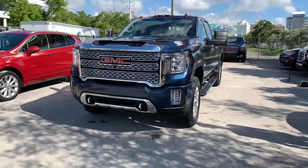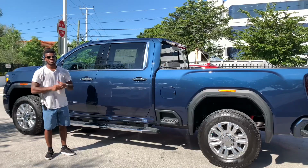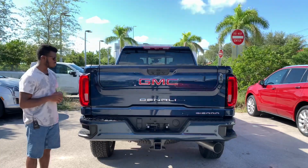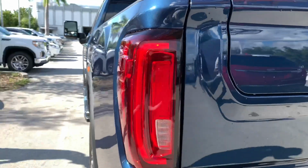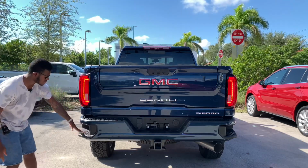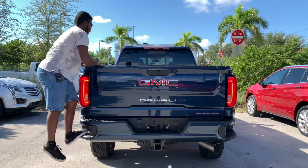Your wheelbase is 153 with an overall length of 240. We're gonna take a look at the rear of the 2500. So we're at the rear of the 2500. Starting with these tail lights here, they are full LED turn signal, LED reverse light, and also an LED brake light. So I have these side steps here. If you don't want to put the actual tailgate down, you can just put whatever you want in the actual bed back here.